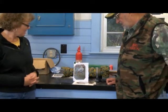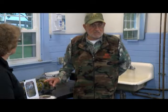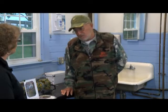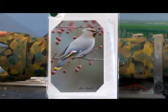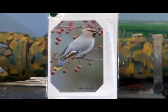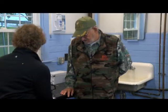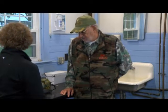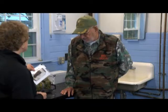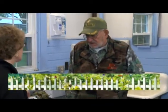That is a Bohemian waxwing. That was taken on a dirt road in Surrey. That was last year, by the way. Wow. And now, is this the male or female? That's the male. Wow. I don't think I've ever seen one of those before. And I know that you have some favorites that you like to shoot, birds, or what is it that you really like? I like birds.